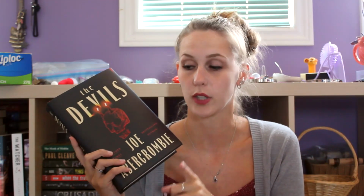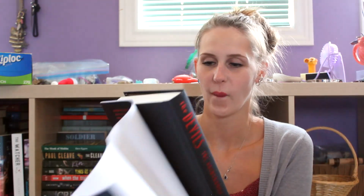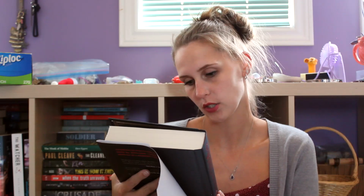And then I have 2 books from Tor. One is The Devils by Joe Abercrombie. I have never read a Joe Abercrombie book, but I have heard such good things about his writing, so I am very intrigued. It says that it is a new epic fantasy featuring a notorious band of anti-heroes on a delightfully bloody and raucous journey. Ooh, and it has such gorgeous end pages. I don't even know what it's about, but I am very, very excited because of these end pages. Oh. Ooh, I'm really excited now. It says, the worst monsters make the best allies. Okay, this just moved up on my TBR too.